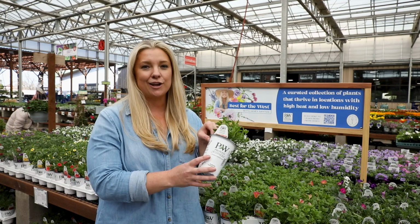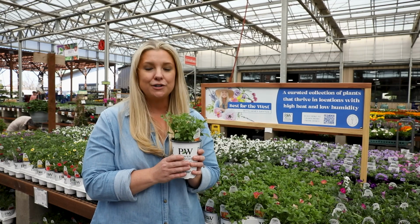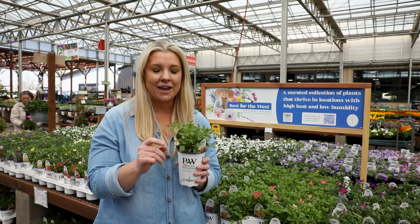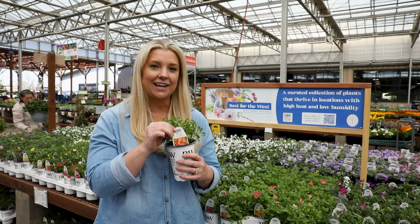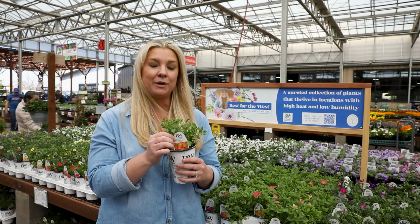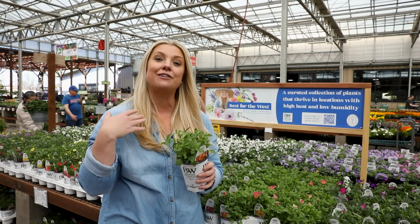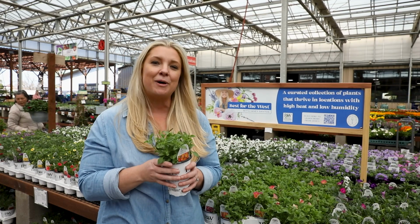So head to your local Green Acres and look for the white can with Proven Winners on it. You are going to get a fabulous plant for your garden this season. And I want to remind you, although these plants say annuals, we are so lucky here in the Sacramento area. Zone 9B, a lot of these plants are going to overwinter for us. So you're going to be able to consider them perennials. Not all of them, but a lot of them.